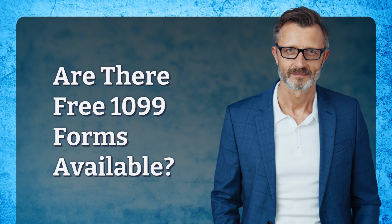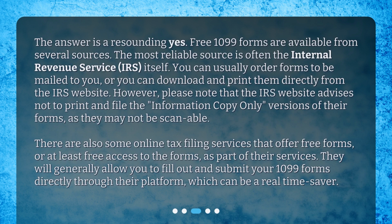Are there free 1099 forms available? The answer is a resounding yes. Free 1099 forms are available from several sources. The most reliable source is often the Internal Revenue Service, IRS, itself. You can usually order forms to be mailed to you, or you can download and print them directly from the IRS website. However, please note that the IRS website advises not to print and file the information copy only versions of their forms, as they may not be scan-able.